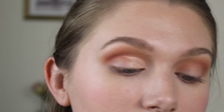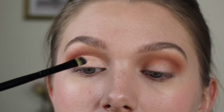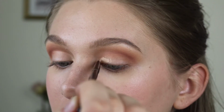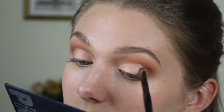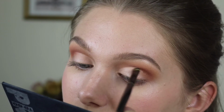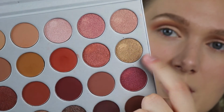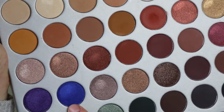I forgot, I kind of have to relax my eye and see where my lid shape ends naturally, because I've learned that I definitely have two different size lids. I think my plan is to start out with Beam and then transition to Queen, and then I will transition to Twerk.